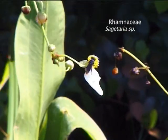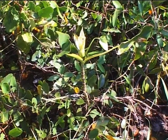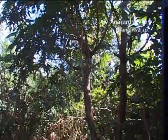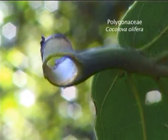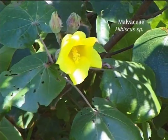Sagittaria. Here we got the flower of Montrichardia. Where's the best place? Where there's a biological station. We'll have them between the leaves because they're opposite. But Malmaise is very easy to recognize.